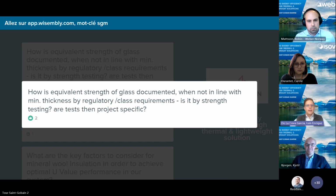All right. How is equivalent strength of glass documented when not in line with minimal thickness by regulatory class requirement? Is it by strength testing? Are tests then project specific?